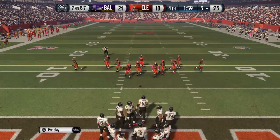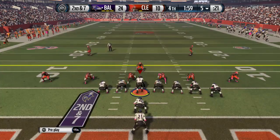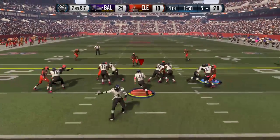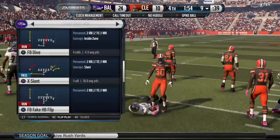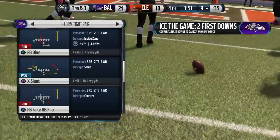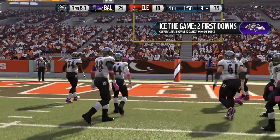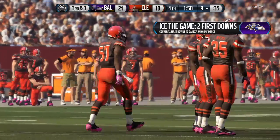Second down, and they must be careful at this point. The Browns defense now loading up, expecting pass with a dime defense. Marshall's there to make the stop. Nice run that time. When you run the football like this over a period of time, it's going to wear that defense out. There's no doubt about it. Nice job by the offensive line.